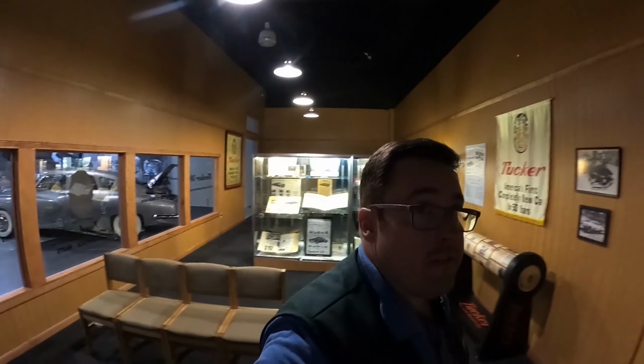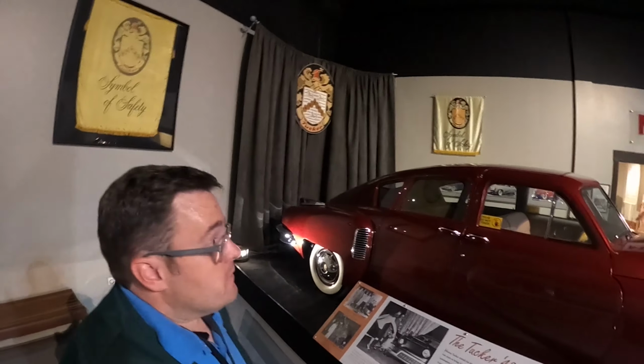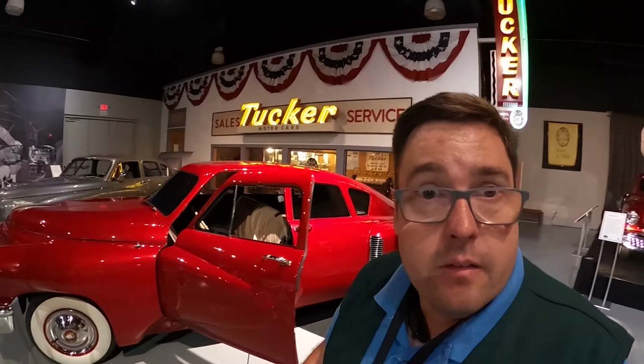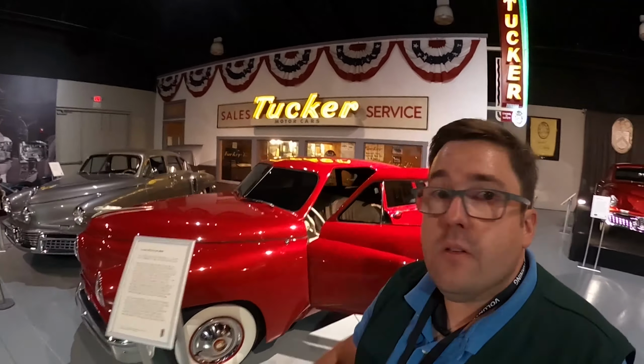So definitely be sure to visit the Tucker exhibit here at the AACA Museum and learn a whole lot more history about Tuckers and the man behind the company, but the man also behind the donation of this exhibit.